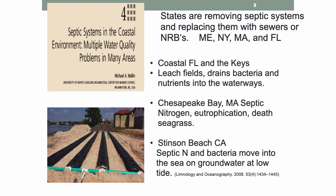So many states now are removing traditional septic systems because they do not effectively reduce nitrogen. States like Maine, New York, Massachusetts, and Florida are requiring nitrogen-removing septic systems. In coastal Florida and in the Keys, traditional septic leach fields are draining bacteria, pathogens, and nutrients into the waterways and causing pollution, causing turbidity in virtually every waterway in Florida.